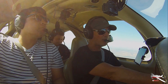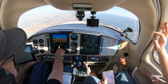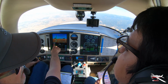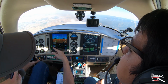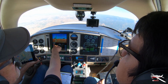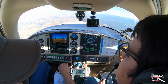Okay, so we're leveling off at 4,000 feet. We're on a heading of 114, basically heading to the east, southeast. We're doing 130 knots indicated and 144 knots over the ground, which is basically how fast we're getting there. It's knots, so to get miles per hour, you would add 15% to that. So 144, that's 14 plus half of 14 is 7, so that's about 21 plus 144 is about 165. So we're doing about 165.